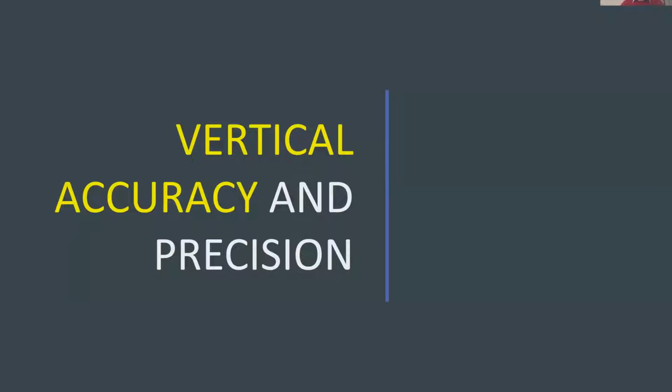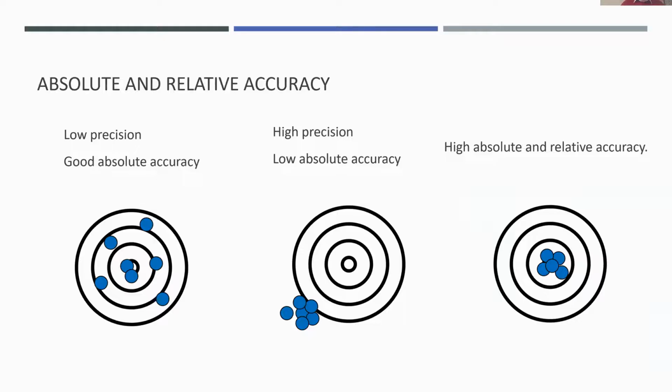Okay, so you may have noticed that I've referred to our vertical accuracy already a few times in this presentation, even going so far as using it as a benchmark in the history of our organization. That's because it is important, and along with precision, really defines the quality of your survey. Okay, so what is vertical accuracy and precision as it relates to survey data?